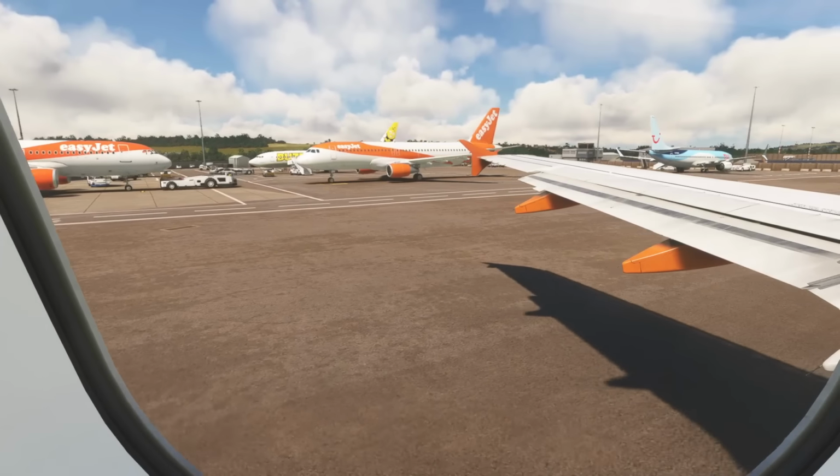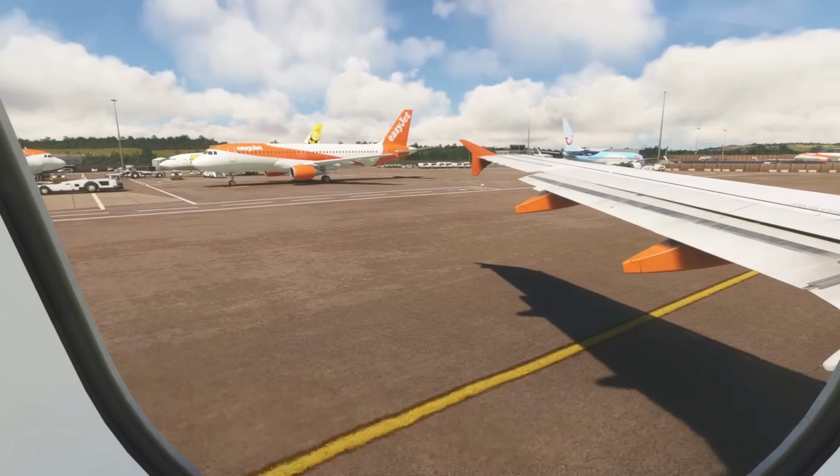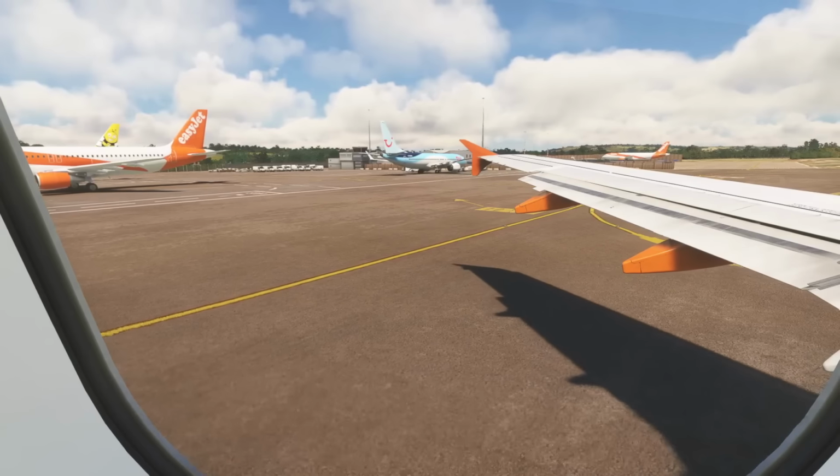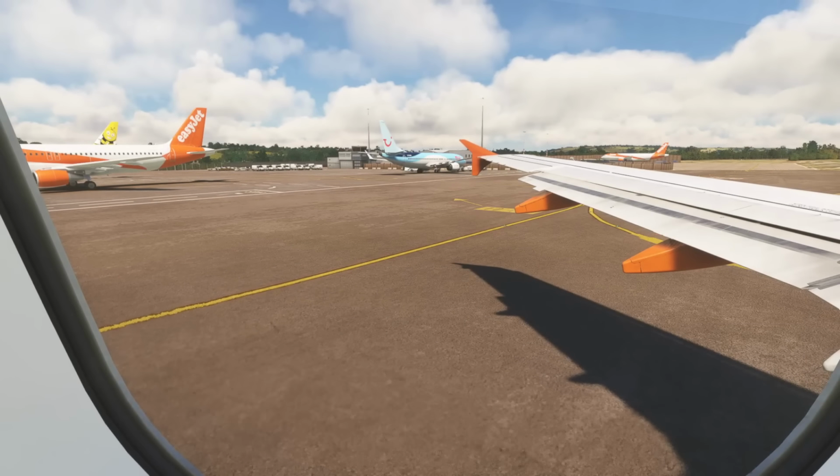One of the other features that they've recently added is the taxi tuner. This allows people to go in and edit the airport information so that the air traffic controllers will now give you realistic taxiway instructions. Many people in the community have already gone through and done this for lots of the major airports around the globe. So you're going to get realistic taxi instructions based on the real taxiway names.